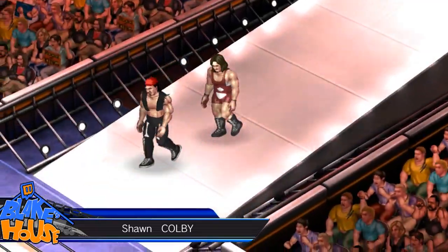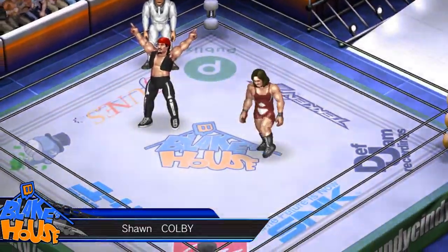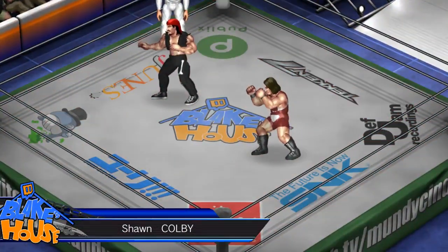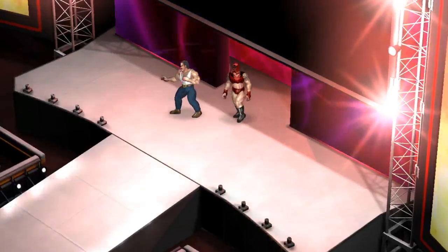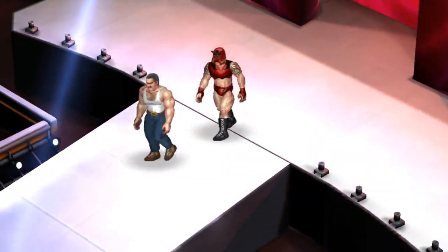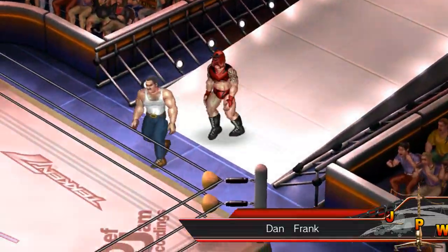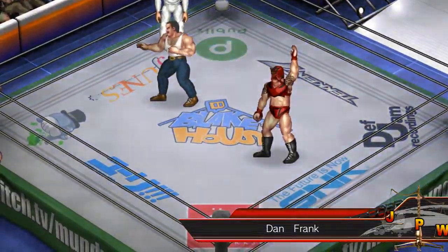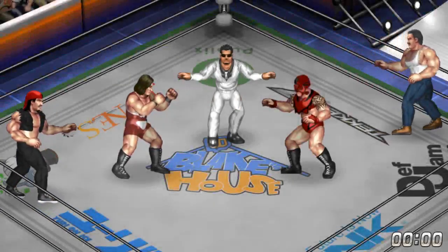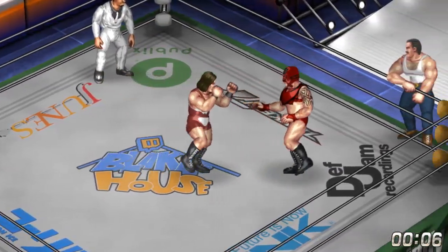Two men building up a bit of a rivalry. Who is the toughest? Whose lariat is the strongest? Well, we'll have to wait for the answer to that, as they are taking on a truly dominant tag team in this Blake's House wrestling world. Looks like Colby starting us off up against the Duke of the Battle Royal, that is Frank Vista.